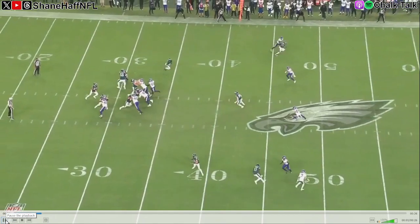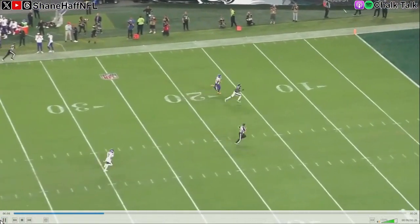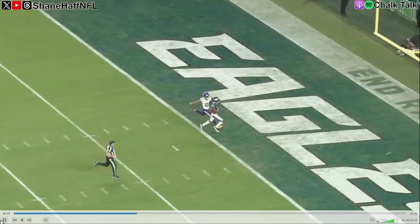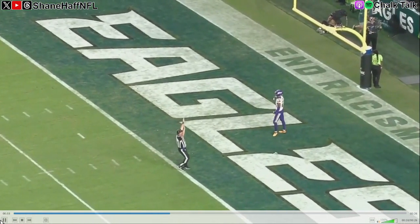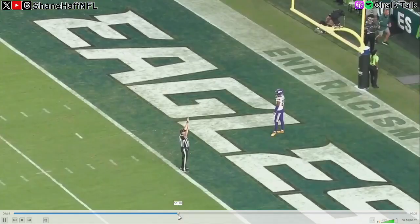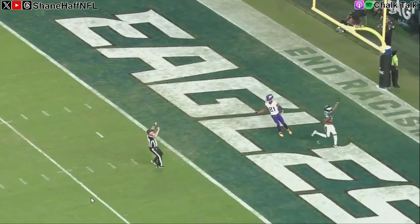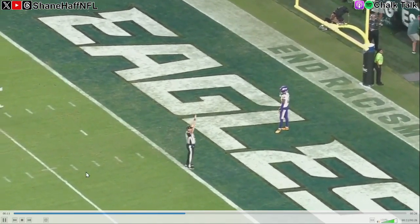Jalen Hurts takes a big shot as he steps into this throw from the delay blitzer, but he puts it on the money to Devonta Smith for 6. You watch at the back angle here. You see the cornerback throws his hands up there. He thought he was going to have safety help in the middle. We get the little throwing up your hands here. Like, where were you? Man, you hung me out to dry.